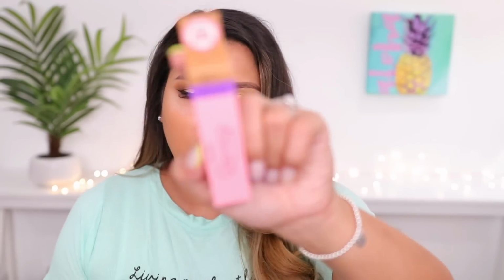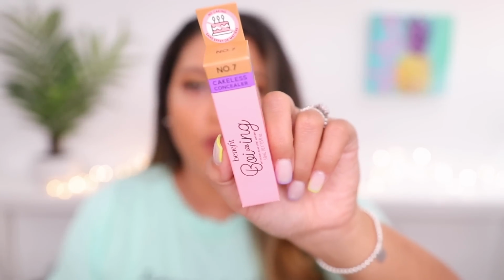Benefit went ahead and sent me over 3 different shades. I was really excited because, like I said, I think they're just overdue for a concealer. Once you see the concealer, it is so freaking cute. So let's go over the packaging. This is the box right here for the concealer.